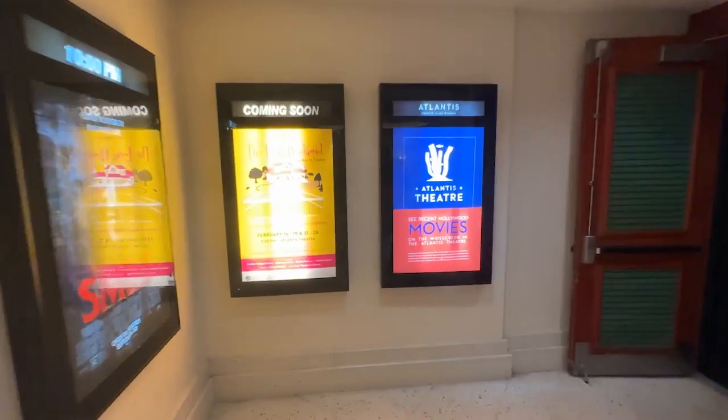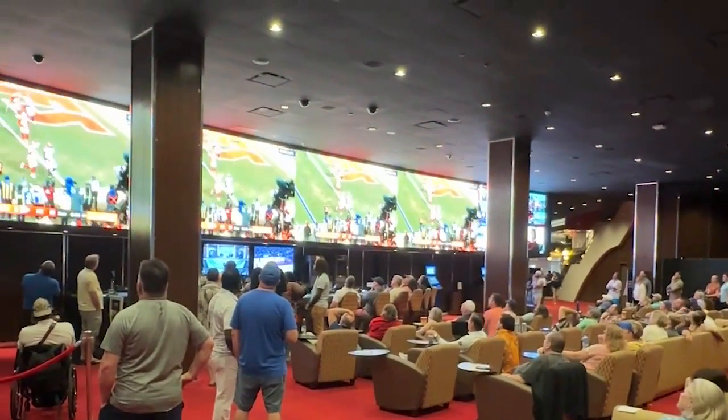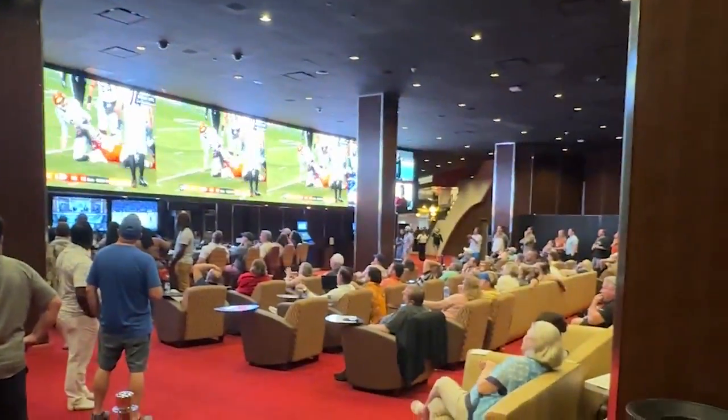Now, after dinner, if you want some fun entertainment that is free, we recommend checking out the movie theater on site. The movie theater at the Atlantis is absolutely massive, and they have movies every single night, as well as some really big sporting events like football Sundays that you can just go and show up absolutely free. We ended up doing this a few of the nights and really enjoyed it.